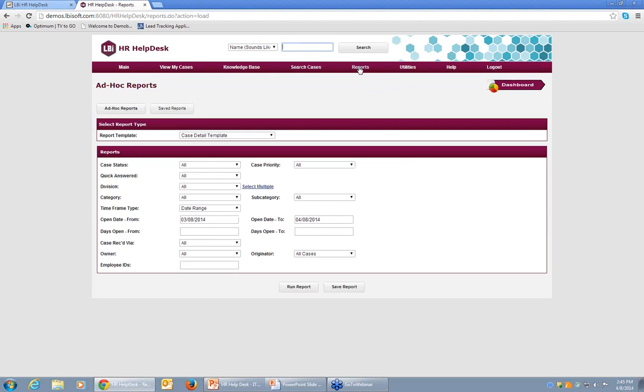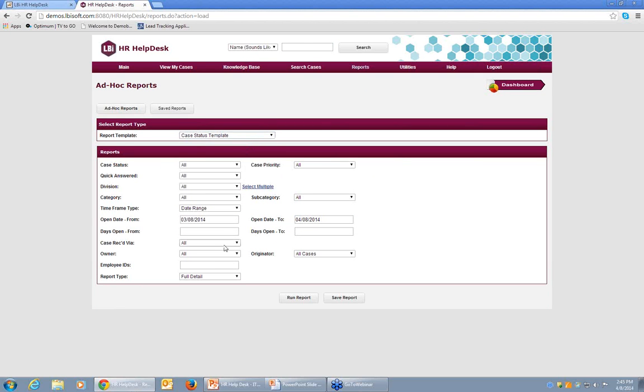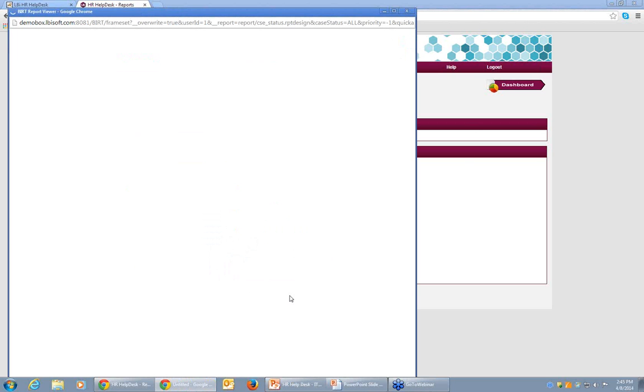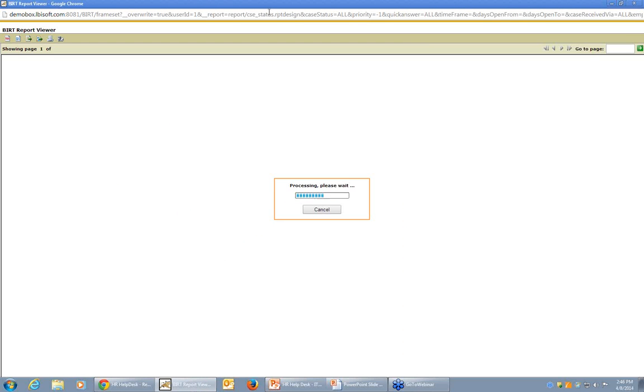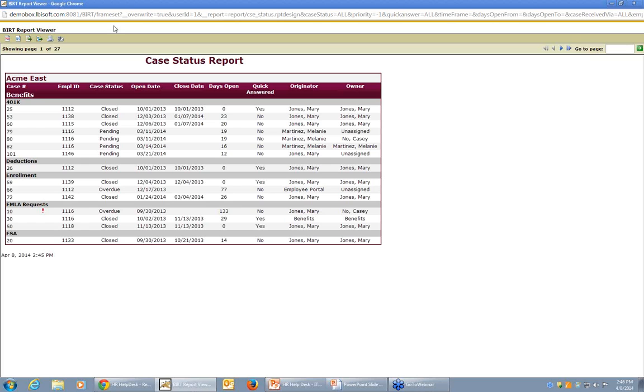Reporting we talked about before. I have the ability to run a number of standard reports. I also have the ability to take, let's say, a case status template, and let's put in a lot of data, so we'll go back to 2012. And I'm going to run a report just to give you an example of what one looks like. This will take a moment. What you're looking at is a 27-page report based on the filtering that I put in the system.